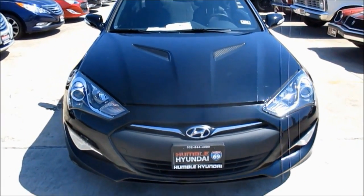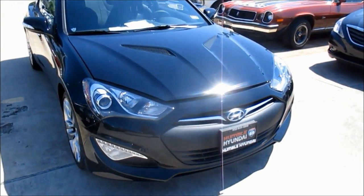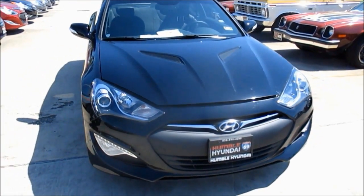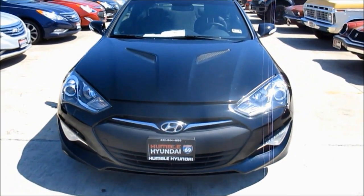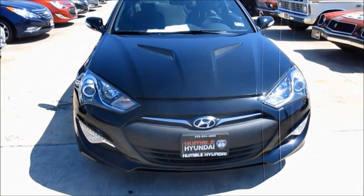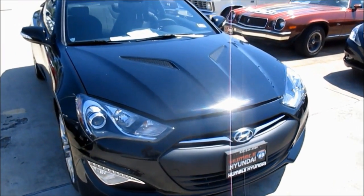Now, just like the previous generation of the Genesis Coupe, this version for 2013 and 2014 can only come with two available power plants. As we looked at before, the Genesis Coupe more basic models can come with a 2-liter dual overhead cam, 16-valve, turbocharged and intercooled inline 4-cylinder engine, which now produces a healthy 274 horsepower and 275 pound-feet of torque.